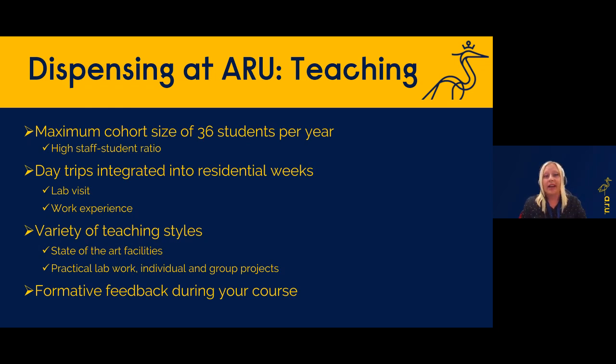Now, to provide a really varied experience, we will take students to different environments to allow them a chance to experience the profession from different angles. So in the second year, for example, we will get a bus and take all of our students down to Rodenstock, which is an ophthalmic lens manufacturer. We'll spend a day there working in the manufacturing plant.